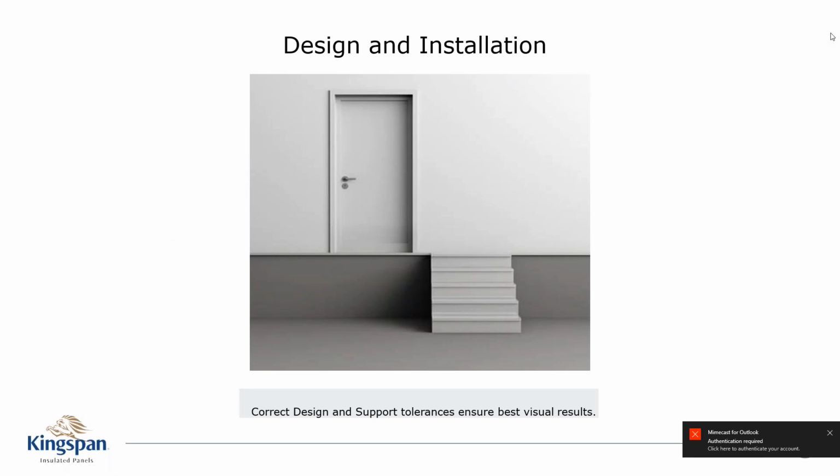I'm going to move on to the design aspects of the insulated metal panel for use in cold storage. Doesn't look like we have any questions so far, so I'll keep going.